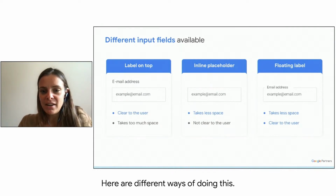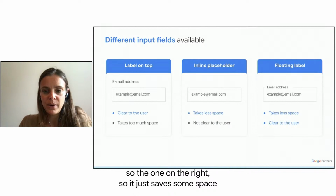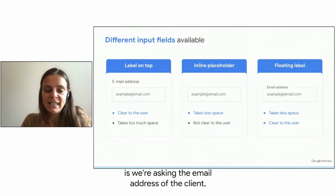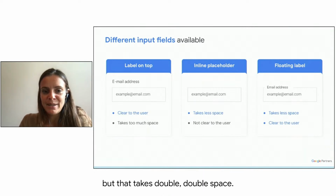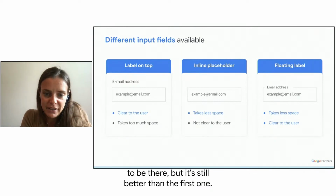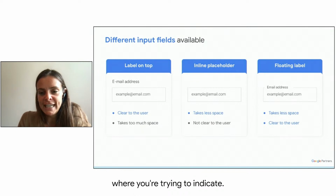Here are different ways of doing this. What we would recommend is using floating labels, like the one on the right. It saves some space versus a label on top. If you look on the left, we're asking for the email address of the client, and then we have a box with some space for the client to enter the email address. But that takes double space. The second one is not super clear on what needs to be there, but it's still better than the first one. Floating labels kind of have both, where you're trying to indicate it's very easy for the user to understand what they need to enter there.